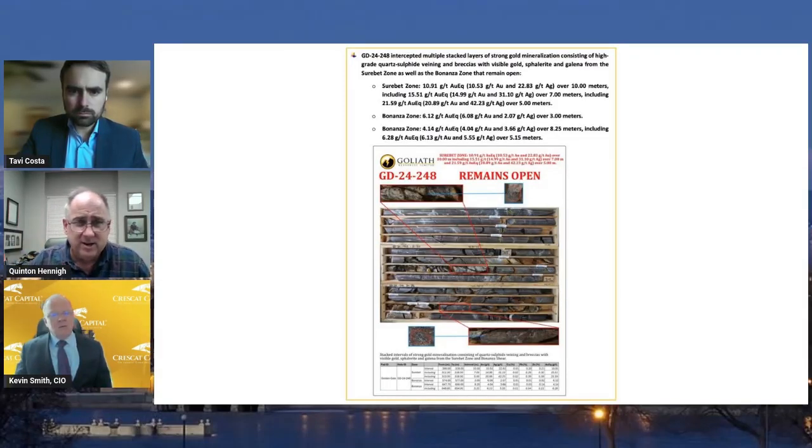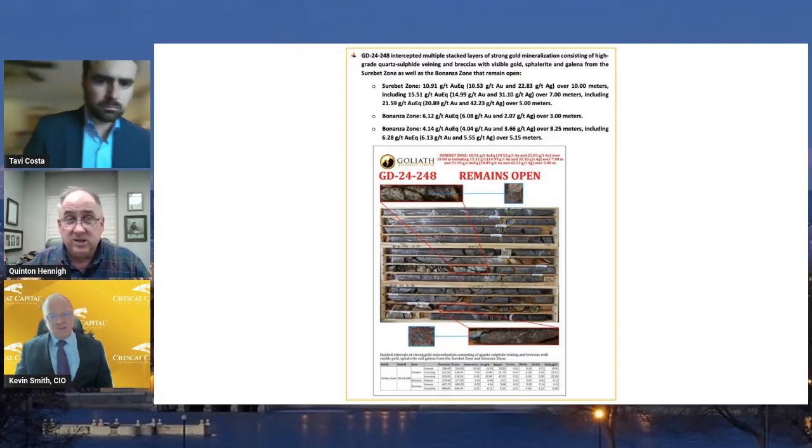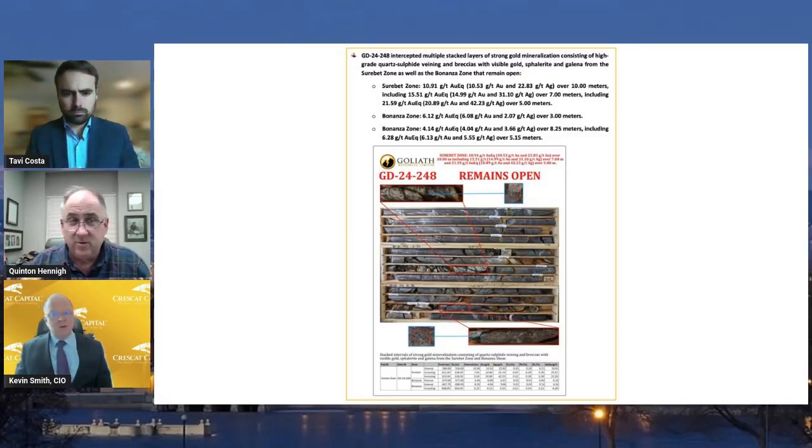Okay, here you can see the core from this interval. I've talked repeatedly about the nature of this mineralization. It's kind of stockwork shear zones that are relatively flat. The width of this is substantial, 10 meters, plenty of width for mining. I mean, that's delightful. It should be a really nice deposit to model and then hopefully mine one day.